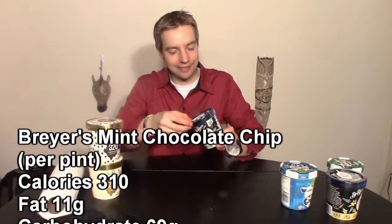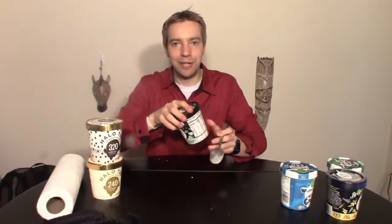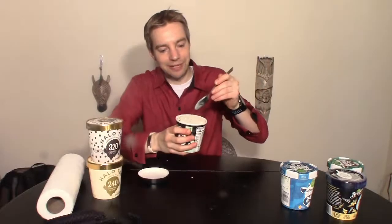Next up, I'm gonna try the Breyers Delights. This is the mint chip, 310 calories per pint. So I think the Breyers Delights are a little bit higher calorie than the other options here. Looks like mint ice cream with chocolate chips embedded in it. Now mint isn't my favorite flavor, but I thought I'd give it a shot, see how it is.